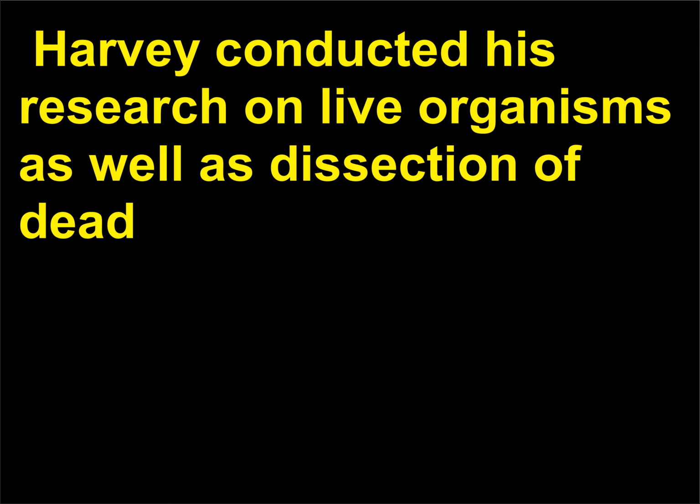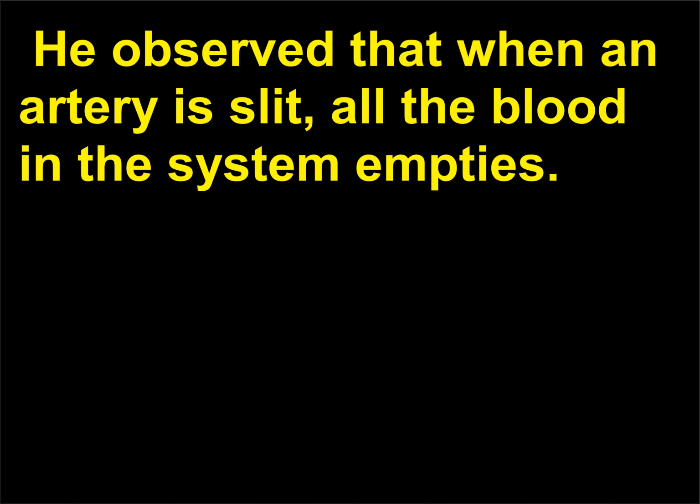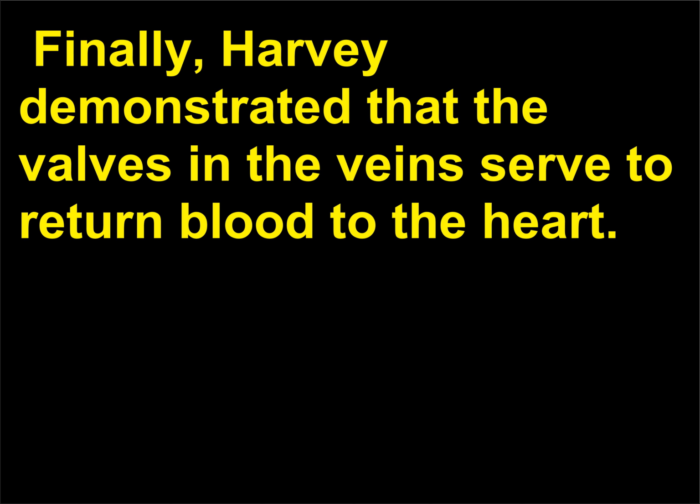Harvey conducted his research on live organisms as well as dissection of dead organisms to demonstrate that when the heart pumps, blood flows into the aorta. He observed that when an artery is slit, all the blood in the system empties. Finally, Harvey demonstrated that the valves in the veins serve to return blood to the heart.